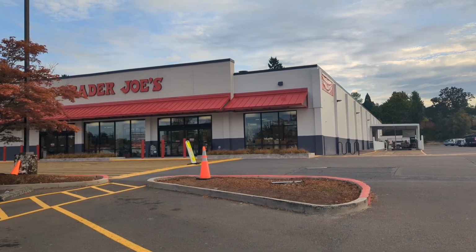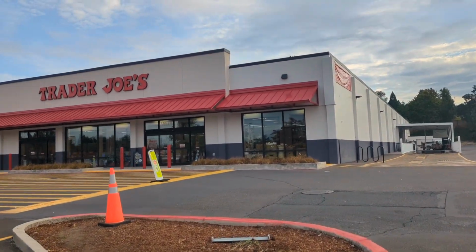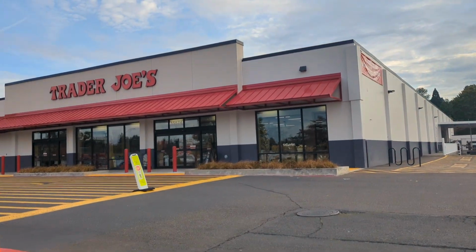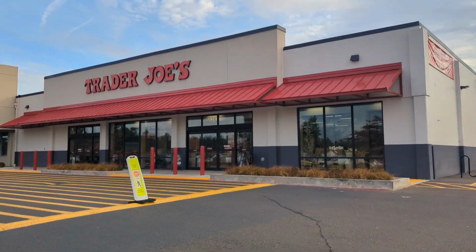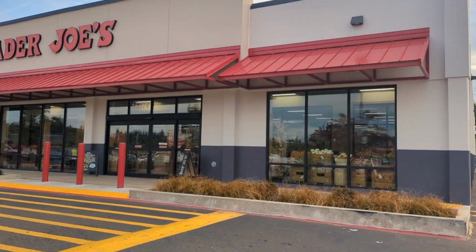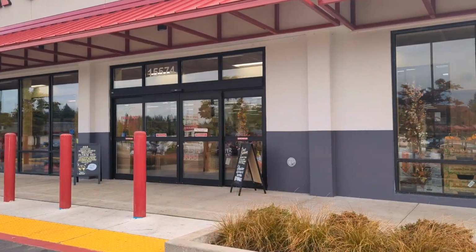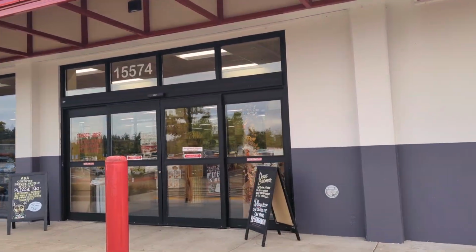So this is a new Trader Joe's that opened up a few months ago, I think, and I don't think I've ever done a grocery haul at this Trader Joe's, so that's going to be kind of fun. I do miss having my kids with me when I do grocery hauls because it looks like I'm talking to myself when I don't have anybody with me, so bummer for that.